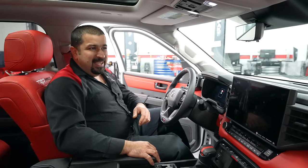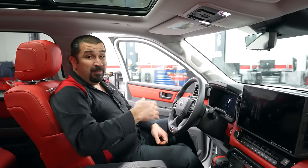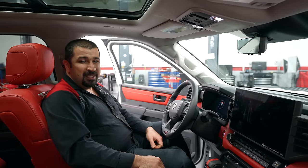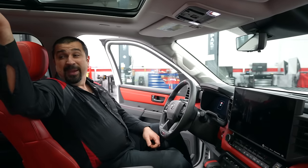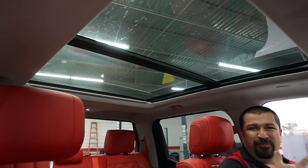The other thing that is kind of a trademark of the TRD Pro, and we remember this one from the teaser pictures they did, the enormous panoramic sunroof, which gives this interior kind of a different feel.